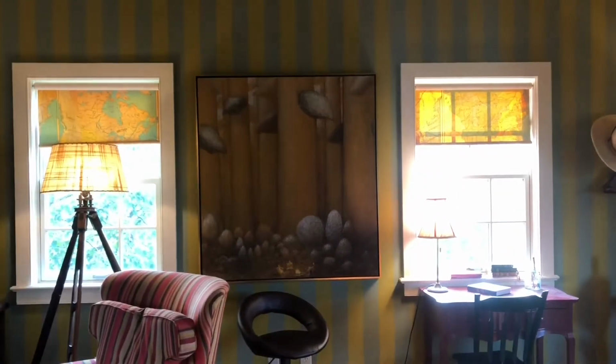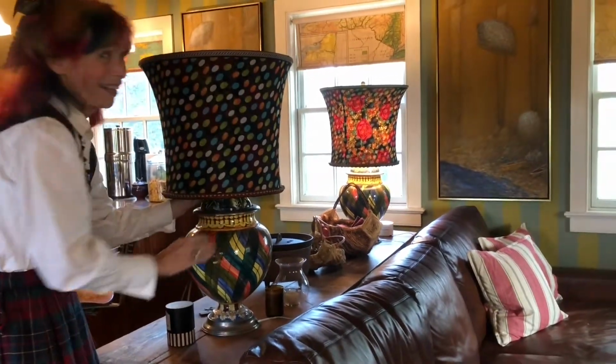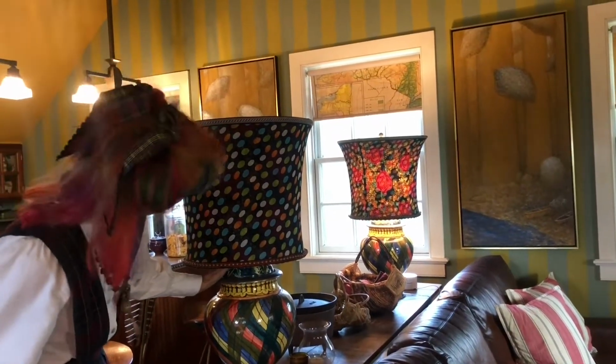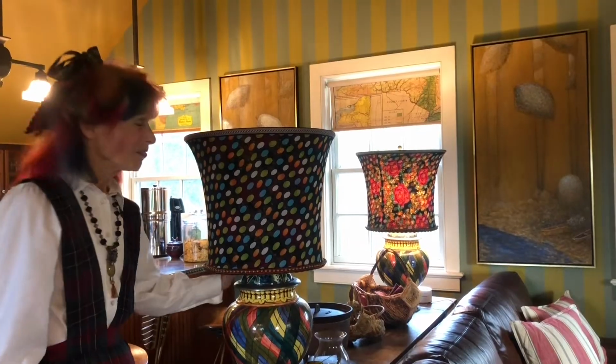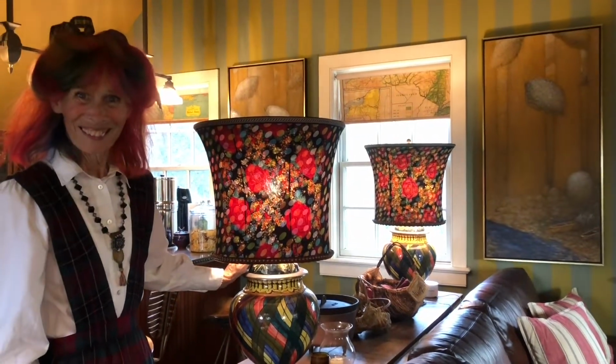And these are some of our lamps. This is an example of how a lot of our shades are surprises when you turn them on. This just looks like a black shade with little bubbles all over it, right? Then when you turn it on, it's roses.